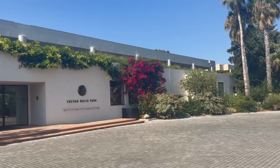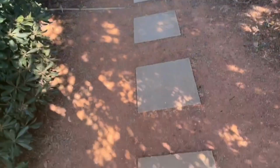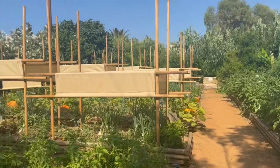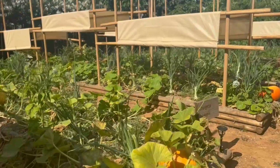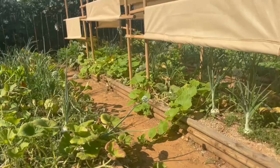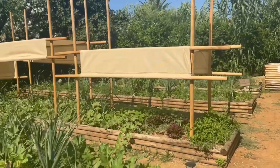So I found the garden that I was reading lots about. Let's step through here. Oh wow, it's like a proper kitchen garden. Amazing onions. Pumpkins, and courgettes here. I must say, the fruit and vegetables that we've seen so far look amazing. Look at these tomatoes that are coming, wow.